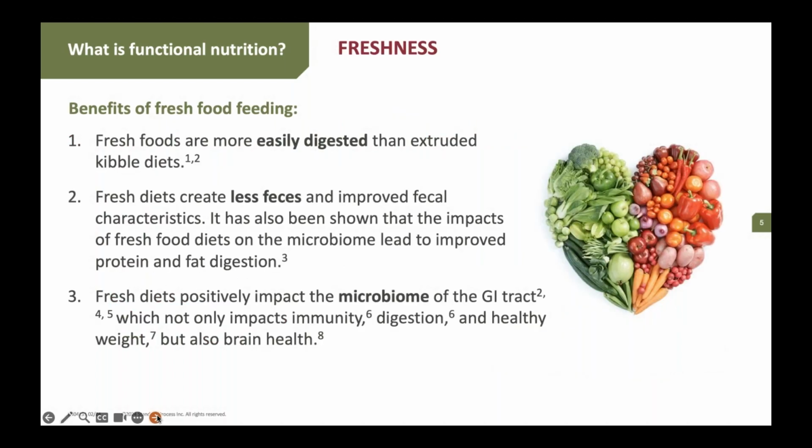So let's talk about the benefits of fresh food and the downside of cooked food. I don't know how many of you are already doing fresh foods, but here is a bunch of data, and two or three slides from now I will show you all the references for this. This is not that I like feeding fresh food. This is actual scientific data on what the benefits are of fresh food feeding.